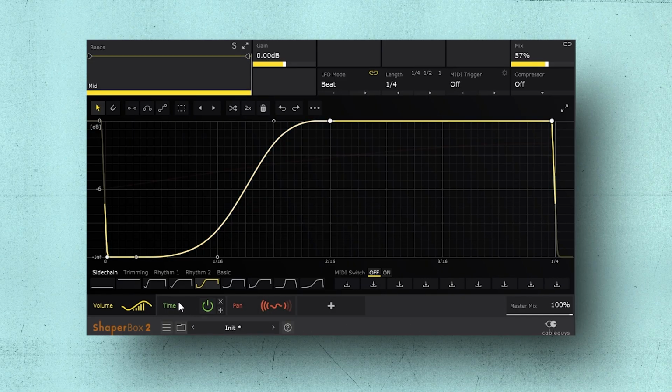But to give sounds more purpose in the mix, I use this similar sidechain and time stretching effect that he uses on his arp sounds.